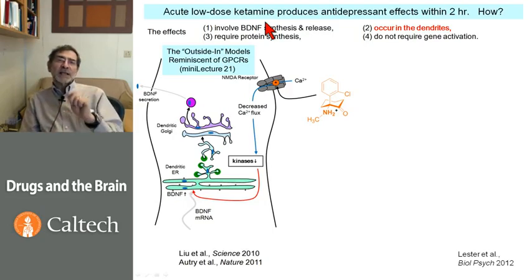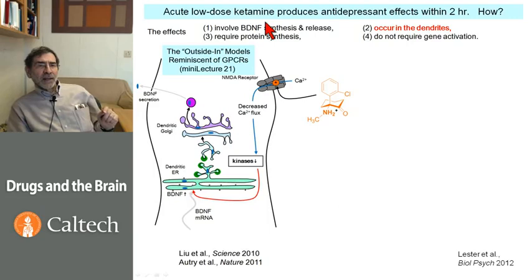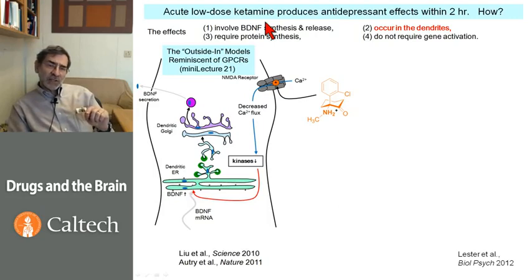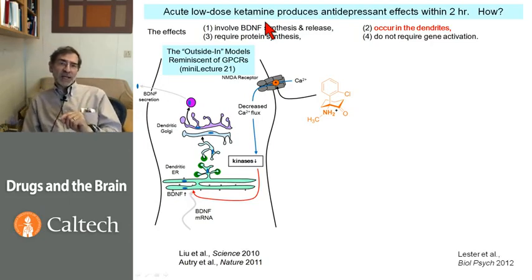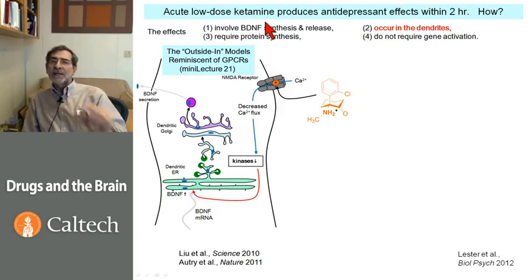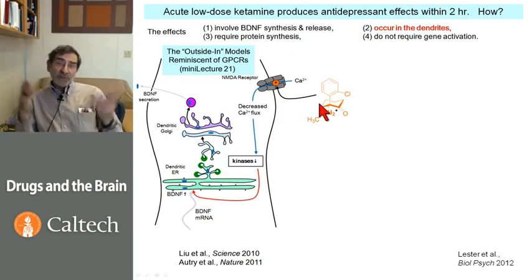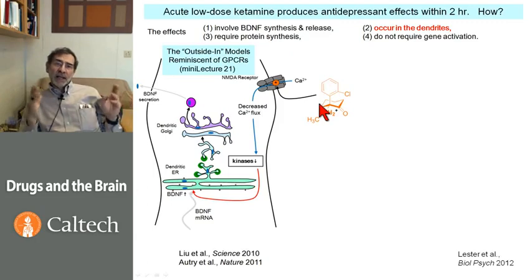It is also used as an anesthetic in veterinary practice, no longer for humans. Over the last 10 years, it has become clear that acute, rather low-dose ketamine also produces antidepressant actions within about 2 hours in people and in the animal models for antidepressant action that I described in a previous lecture. Well, how do these antidepressant actions come about? And would it be possible to improve ketamine or to make a derivative of ketamine, here's ketamine, that might act better? First, of course, we need to understand how ketamine actually works.